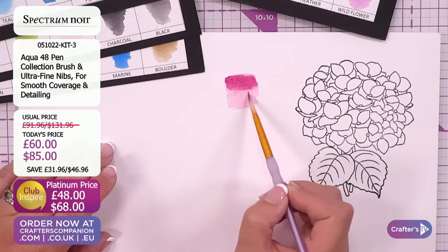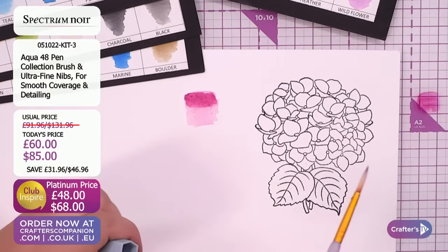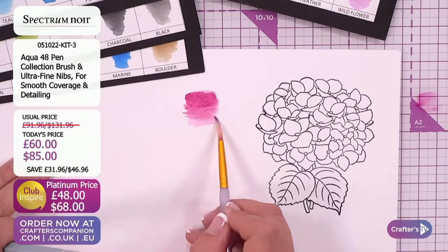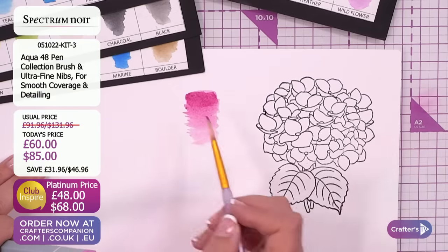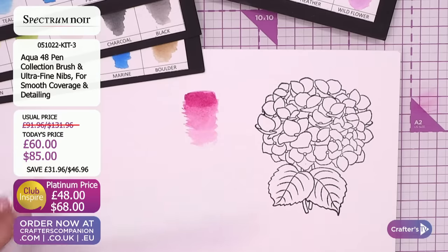Now, can you see that it doesn't blend all the way out because I took a little while to do it. I can put my colour down, pick it up here, and blend, so now you don't see where the end of one finishes and the next one starts. There's always a cheat way, guys, to do it.